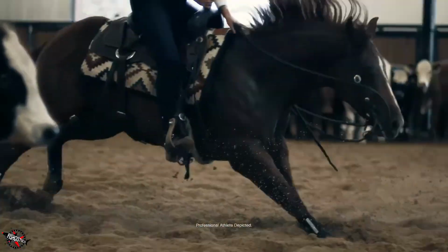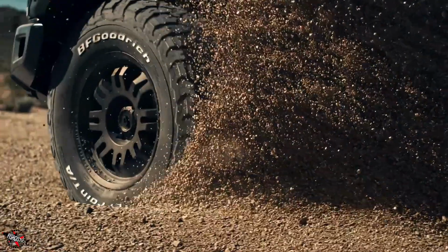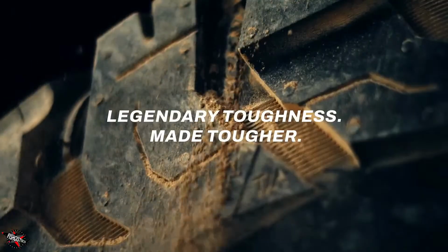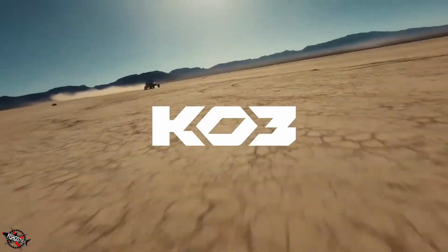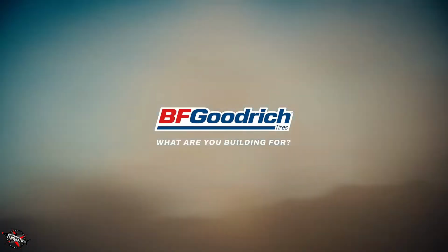Every single time. Introducing the new BF Goodrich all-terrain KO3 tire. Legendary toughness made tougher. BF Goodrich, what are you building for?